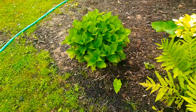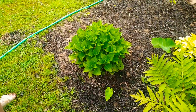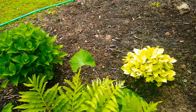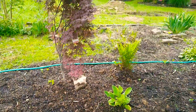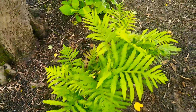This is a lace cap hydrangea that did not bloom last year. It acted a fool and did not put out one bloom. I'm excited to see if it does so this year. It will, because I fertilized the mess out of them. I'll make them grow. We've got more hostas and ferns, another hydrangea. Once they bloom, I can tell you what they are.